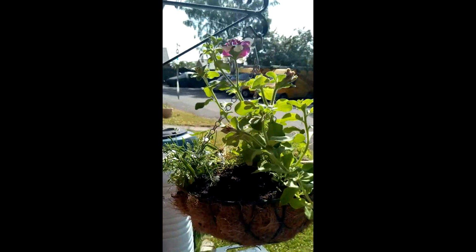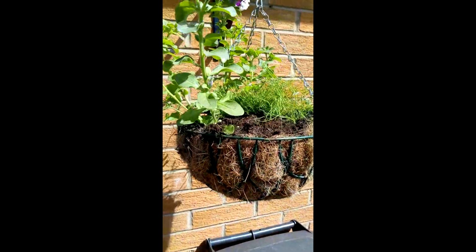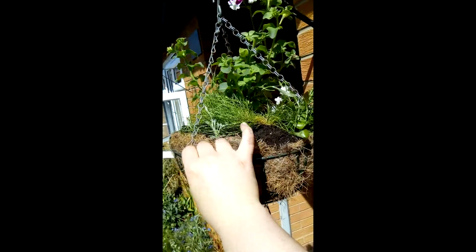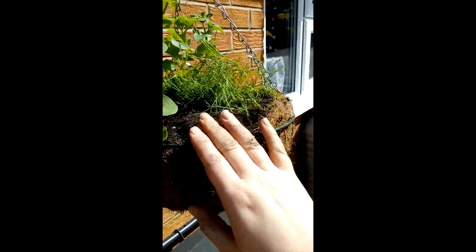Start to finish, this has taken me 15 minutes just to put a couple of plants in a pot. So I will be showing you the progress as we go. I'm not going to water it right this minute. There is moisture in the new compost, but tonight that will get a really good soak.